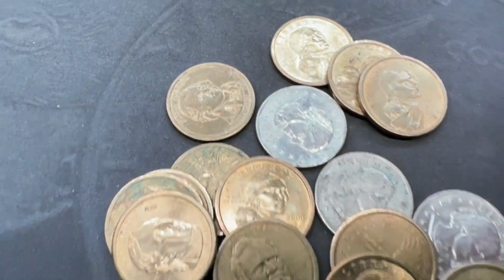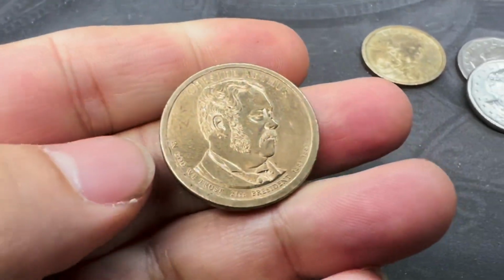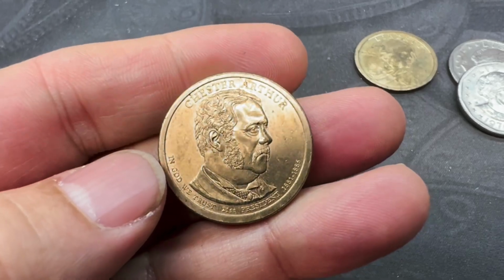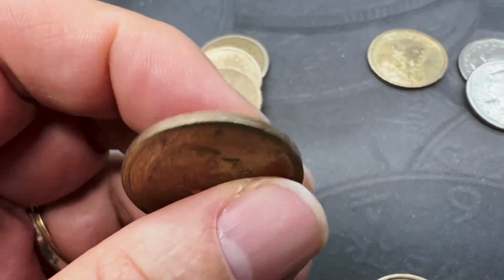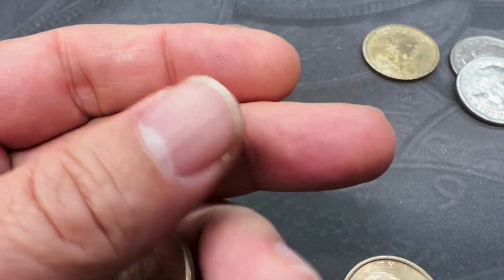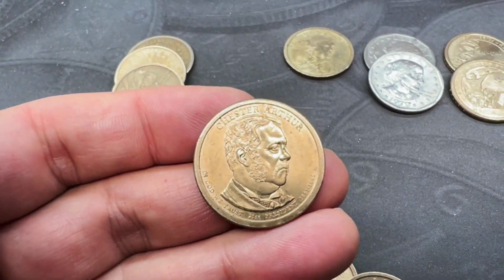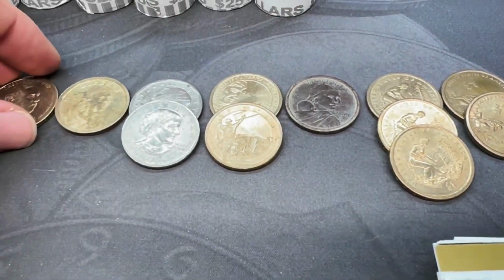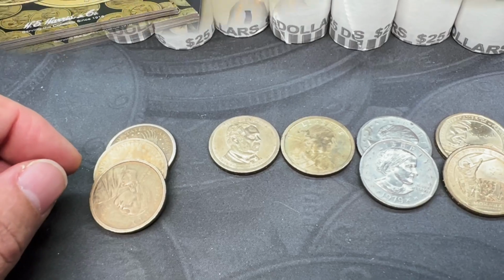So same roll, 4 coins from the end, it looks like. We've come across our first Volume 2 presidential dollar find. This is the Chester Arthur, and I believe this one's a 2012. Yeah, there it is. We've got a 2012 Philadelphia. It's not in great shape. We'll keep it aside just in case it's an upgrade. But something that ugly would not necessarily go in the book right off the bat. But we'll hang on to it for now.